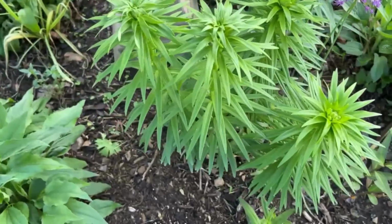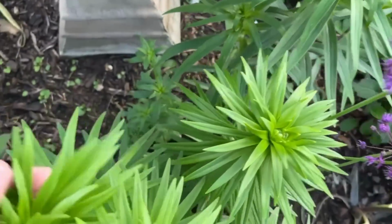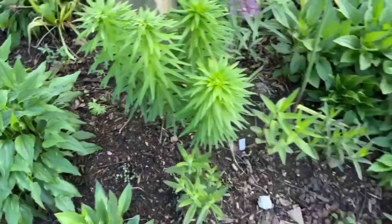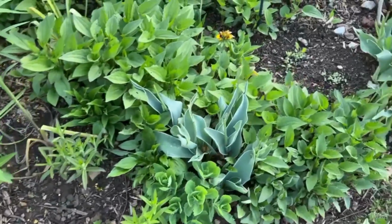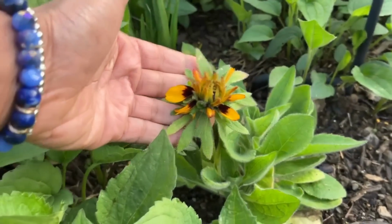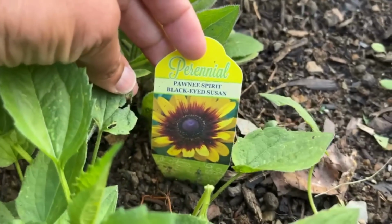And here we have more lilies. These ones are the tiger lily. Look at that, friends. Snapdragon in here. Oh, I'm so excited about the garden season this year. And here's a close-up of this Black Eyed Susan. It's already opening. This one is the Peony Spirit.